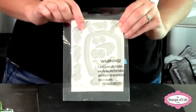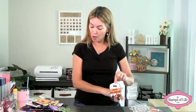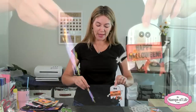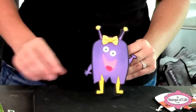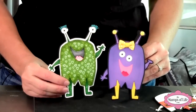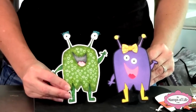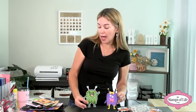Now, he does not have to have the antennas. You could easily snip them off if you wanna make him a little ghost, or you could make her a little girl monster. Look at this one, so adorable. Or, I love this one too, you could do the eyes on the antennas if you want. Look at that. So those hands get to go any which way you want them to. You get to choose. Do you want them to go sideways? Do you want them to go both up? Do you want them to go both down? Do you want them to wave?